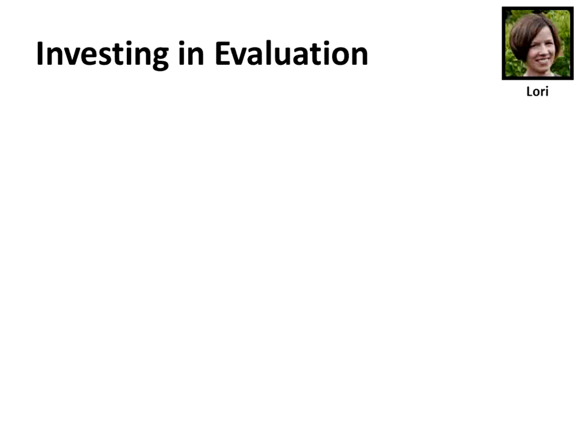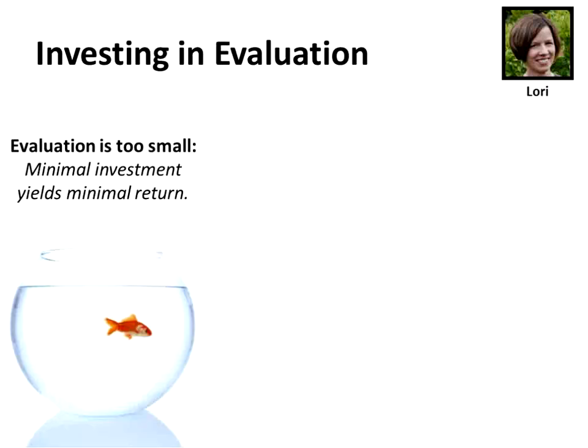Well, first, I would encourage you to think about your evaluation budget in terms of how much we need to invest in evaluation to ensure it brings value to our project. This is a different orientation from thinking about how much do I have to spend on evaluation. You want to look at it in terms of an investment, and it should bring value to your project.